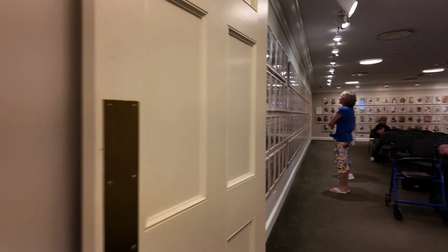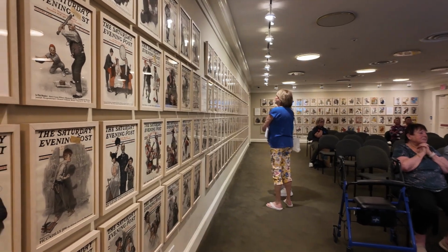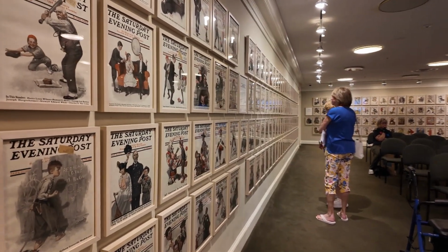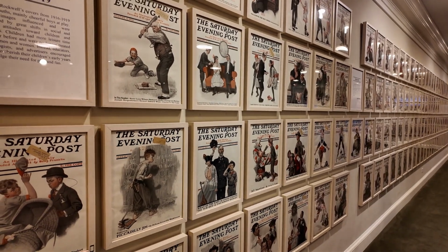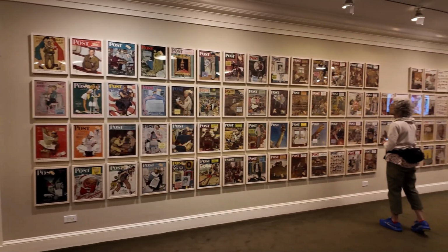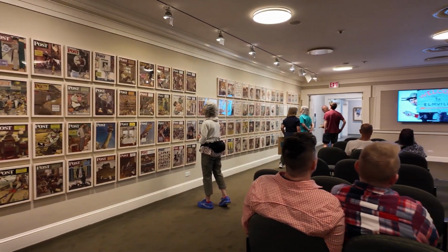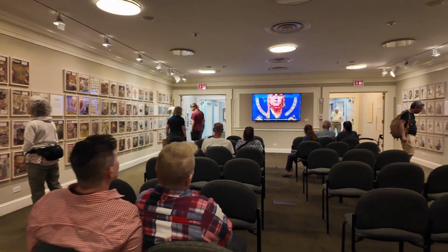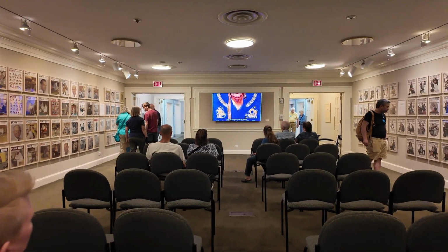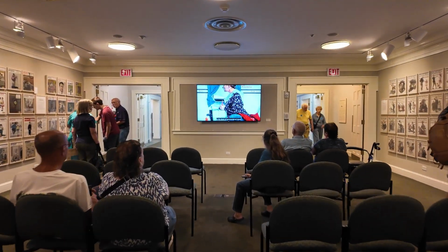And then there's this room. This is fantastic. This is a collection of over 300 copies of the Saturday Evening Post, which was probably the magazine when Norman Rockwell made his name. Norman Rockwell chronicled the American century as no one else did. His works number in the thousands, images of a nation's evolution, with extraordinary mass appeal. In a changing world, he was a reassuring guide.